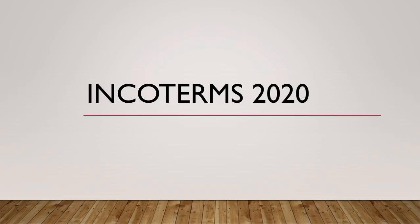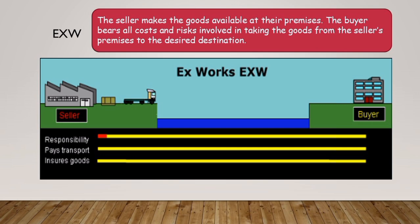So, let's start with the first Incoterm, EXW. EXW means ex-works or ex-warehouse. In ex-works, the seller is only responsible for ensuring that the cargo is packaged so it is ready for export and the goods can be collected from their location. The risk or liability for the goods transfers to the buyer when the goods are made available at the agreed upon place. The buyer bears all risk and cost once they collect the goods from the seller's location.